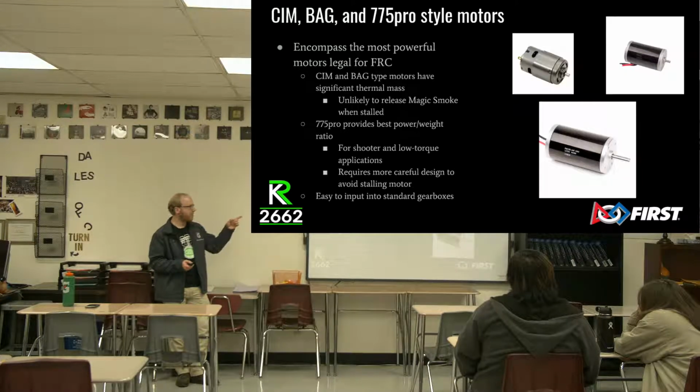The 775 Pro motor gives you a lot of power in a really lightweight package. It has as much power as the sim, and it weighs a third of what it does. But if you stall it for too long, it releases the magic smoke, and once you release magic smoke from electronics, they never work again. So they're good for usually lower torque applications, like something where you're shooting a ball or that's not as likely to jam.